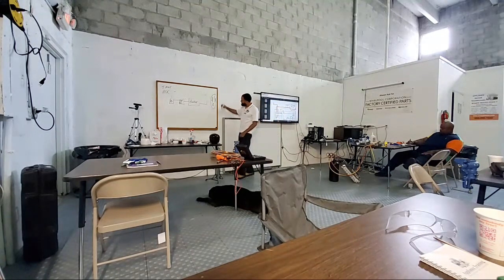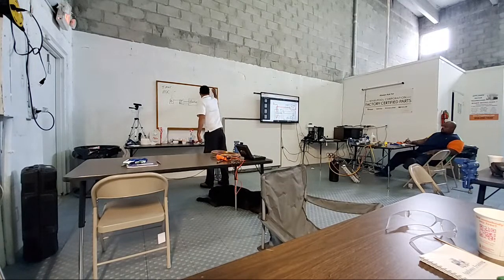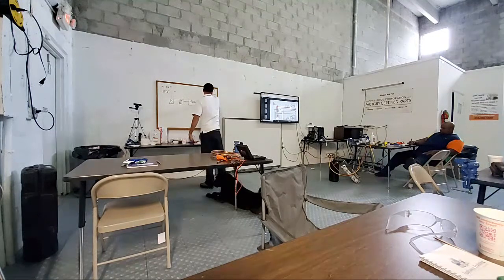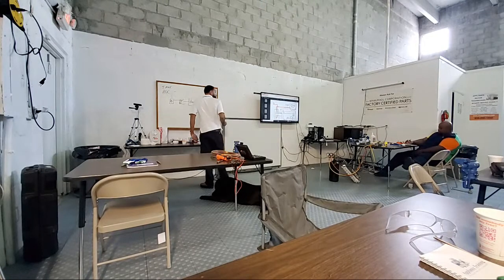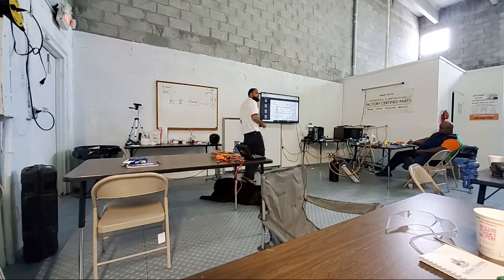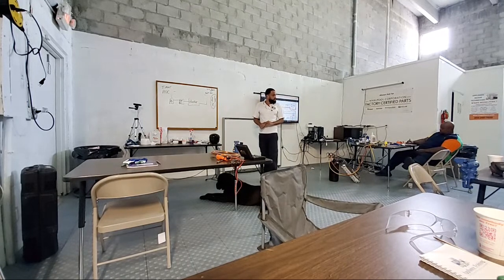That's correct. L1 to ground, 120. What happens when I go neutral to ground? Is he right or wrong? Right. He's wrong. If he goes neutral to ground, he's going to get zero. Zero.